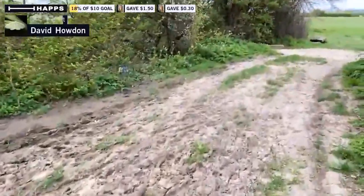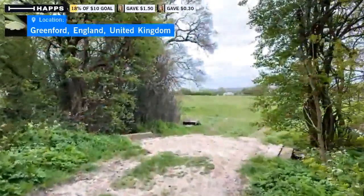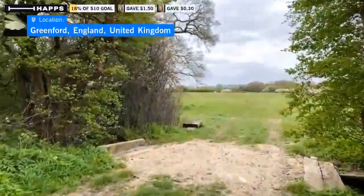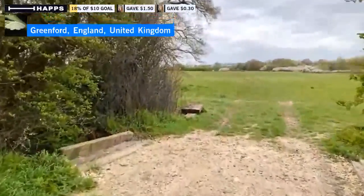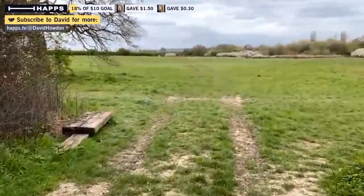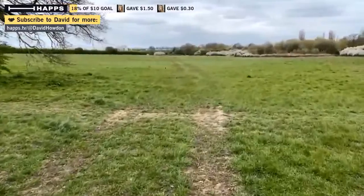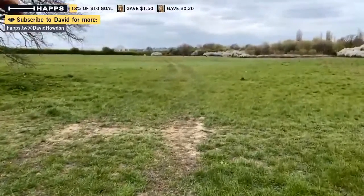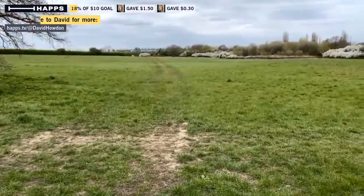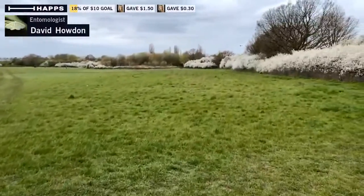Again, you can see the ground here is very compacted, where everyone's narrowly focused through the same area to get through the hedges. There's also some signs of mechanical access, where either the ranger team or the gas company maintaining the gas pipelines here, which run underneath the site, will have been accessing with the vehicle.